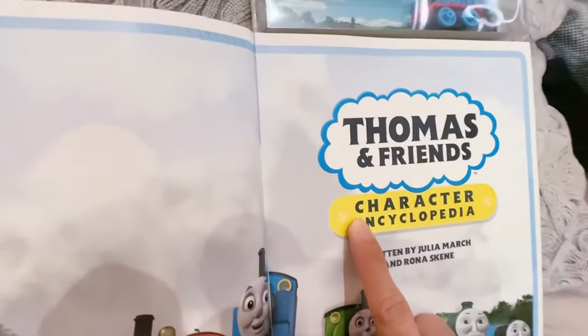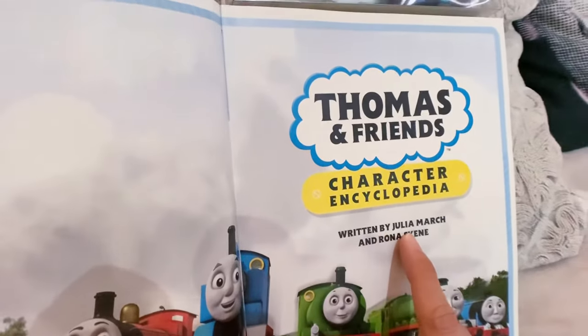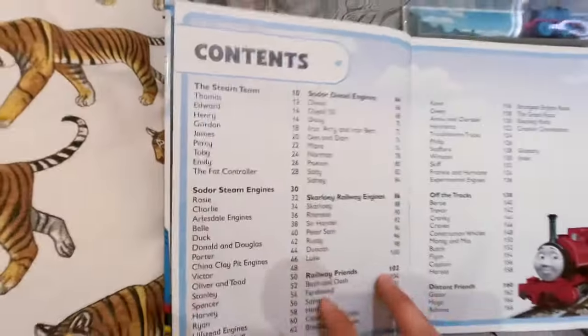Thomas and Friends Character Encyclopedia, written by Julia March. This is supposed to be red. I don't know why it's black. Maybe they forgot to color the letters here. Maybe they don't know colors. Maybe they just forgot about it.